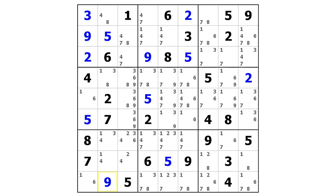Now, of course, all those hidden and naked singles would have eventually shown up with the candidate filters, but by being able to see them with your eyes, it will really speed up your solving time. So that took less than 60 seconds, and we already have 12 numbers filled in. So now let's move to the candidate filters.